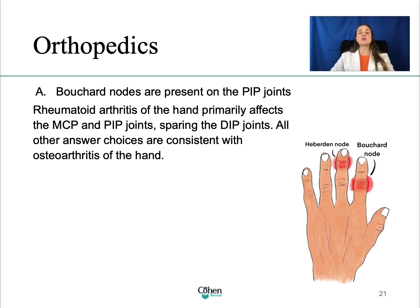Please make sure you understand and you feel comfortable differentiating between PIP joints, DIP joints, Heberden nodes, Bouchard nodes, and understanding which condition has which. Would you happen to know which condition will have both nodes, Heberden's and Bouchard's? If you don't, make sure you review this topic in the Cohen Review lectures.